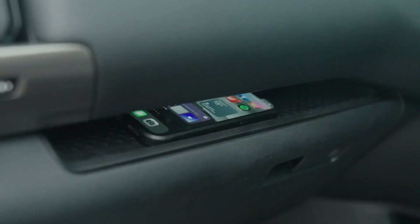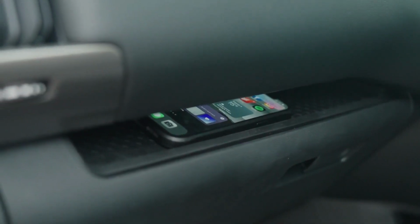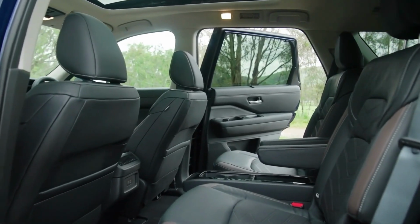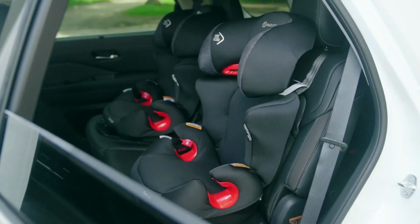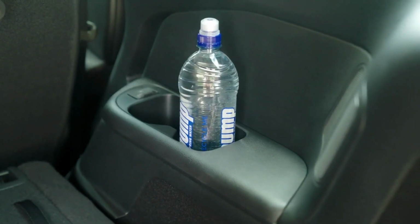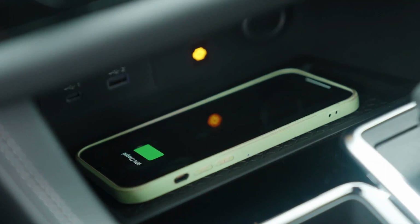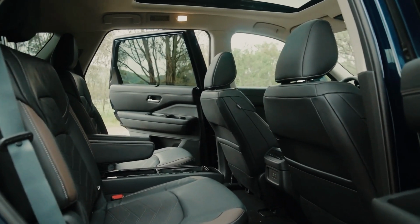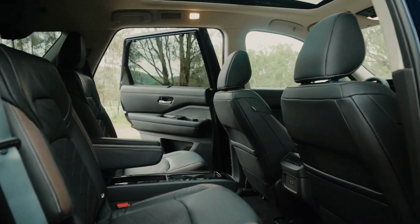The strength of the Pathfinder is in practicality, space, and storage. For starters, the rear doors open wider than ever before. This allows enough space to even set the baby seat perfectly. In addition, there are no less than 6 cup holders, 5 USB-C and USB-A charging points, air vents across all 3 rows, and the easiest third row access you are yet to experience.